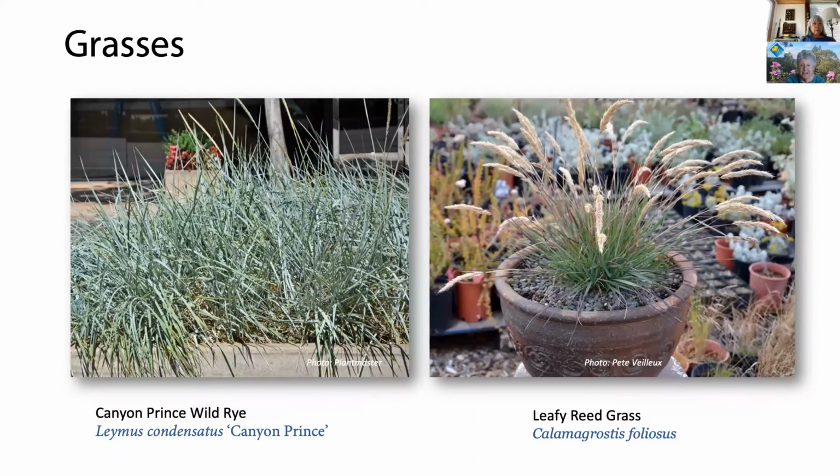Grasses, as I mentioned, and you can see here 2 containers. One is kind of an oblong, long container with a really kind of architectural form of a Canyon Prince wild rye, which is a great native grass and very hardy here in California. And then a leafy reed grass, the Calamagrostis foliosa, which has those feathery, beautiful little inflorescences. As you can see, it is just stunning in a pot.